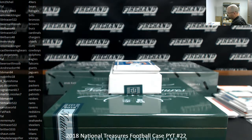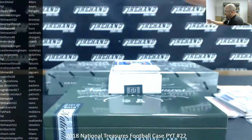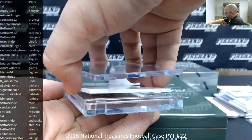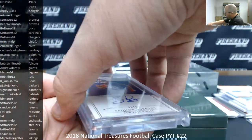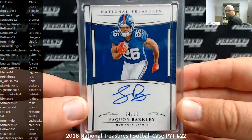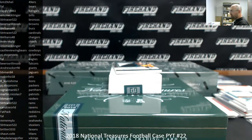Let's see. For the New York Football Giants, number to 99, I got a rookie signatures and 1 Saquon Barkley. We've only done a case and a half of NT football tonight. Two boxes in this case and the other case we did earlier, and it's already the third Barkley auto. Pretty good ratio. Andrew Dorr, 90. You had some Barkley magic left for you.